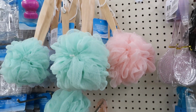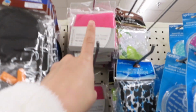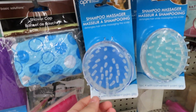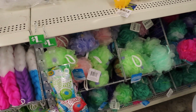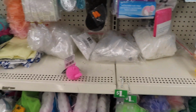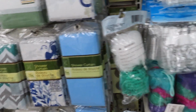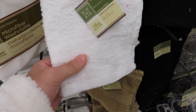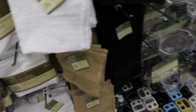Okay, you guys, so here are some of the loofahs they have. They also have this makeup vanishing towel, which is kind of cool. I don't know if you guys can hear me, it's really loud. And they have a massager. This is interesting. I'm actually looking for the little washcloth that they usually have, but I can't seem to find it. They also have these two packs of washcloths, so you guys can definitely get them here.